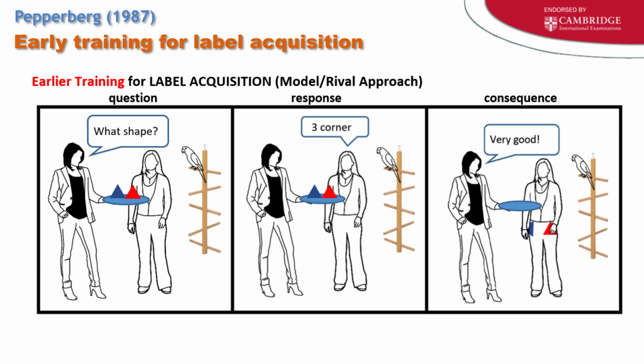And so Alex might be the rival in this situation because he might be very jealous and he wants to get in on the action. He's like overhearing this conversation. And if he wants to, he could interrupt, and maybe he'll get the praise and he'll get the goods. He'll get the shapes that are on the tray or whatever. So Alex is being kind of tricked into being a participant in this way. And again, this is called the model rival approach.